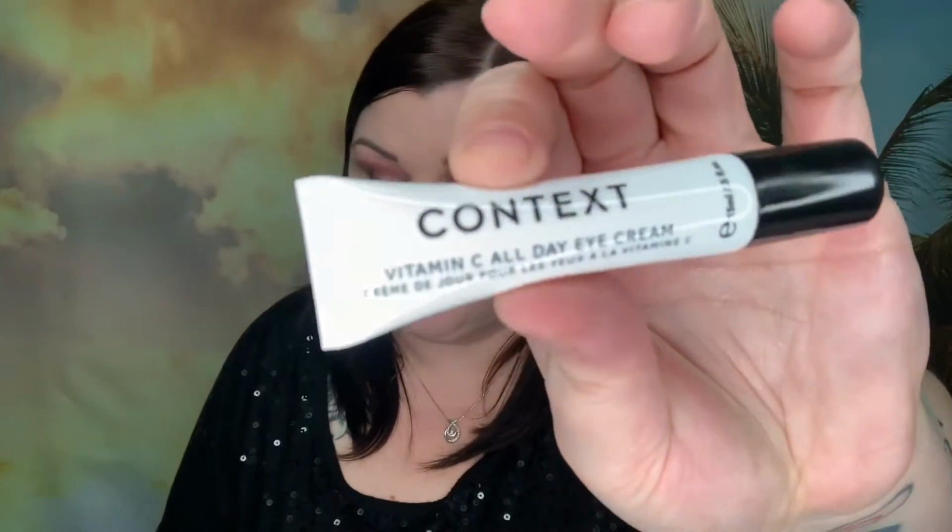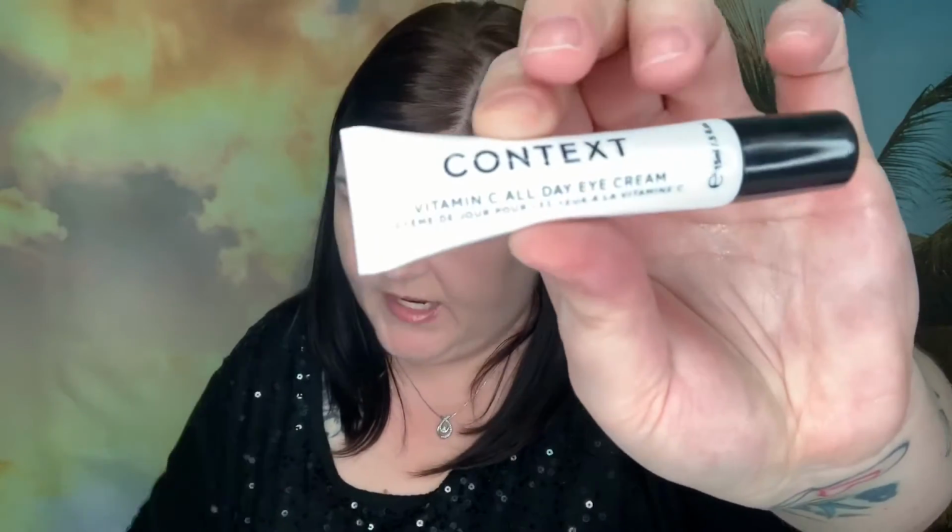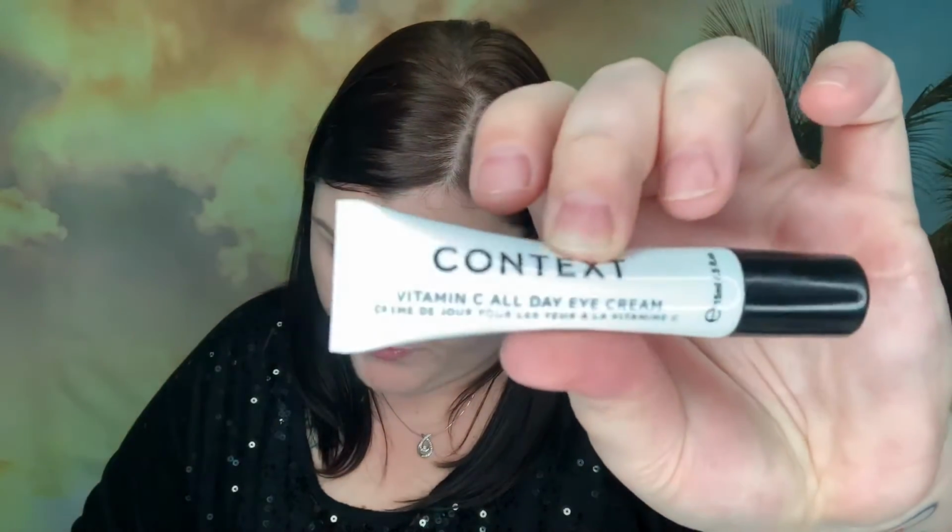This says Context Vitamin C All Day Eye Cream. Okay, so we have an eye cream. I have so many eye creams that I haven't even opened yet, you guys. The full size on this product right here would be $35. And let's see here. Is there directions? Not for resale. And it actually says not for sale. Not even not for resale, not for sale. Vitamin C all day eye cream. So there is the second item.